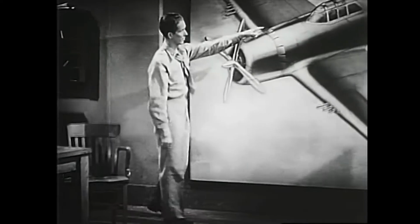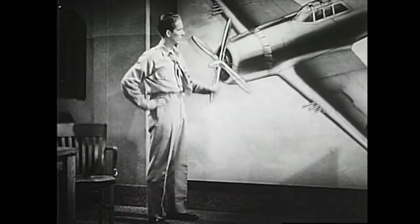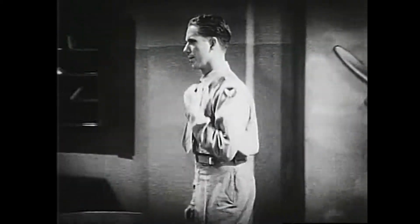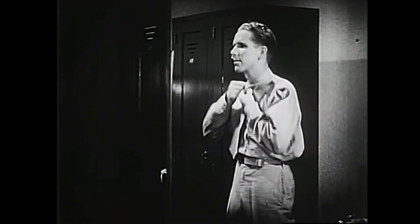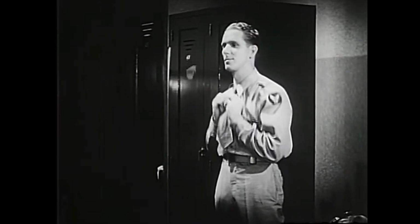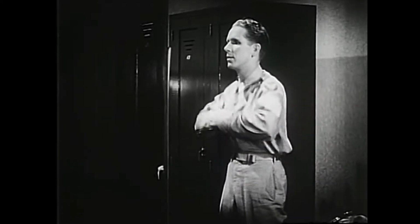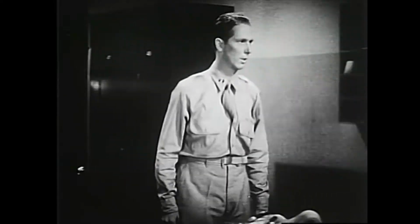Well, now you're going to be sitting up here behind 2,000 horsepower. That's a lot of power, but it's the best life insurance you can have. This airplane cost about $100,000, and they say it takes 30,000 man hours to build it. I think it deserves some respect from pilots. Now, to handle the P-47 the way the Army expects you to, you should know everything possible about it before you take off the first time.